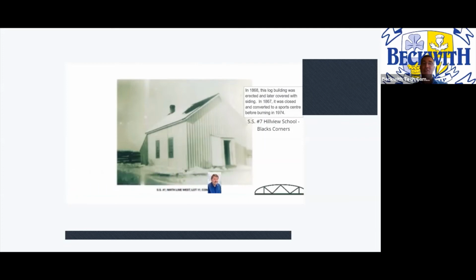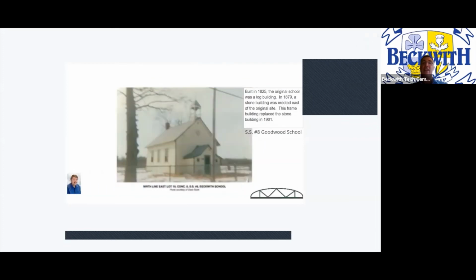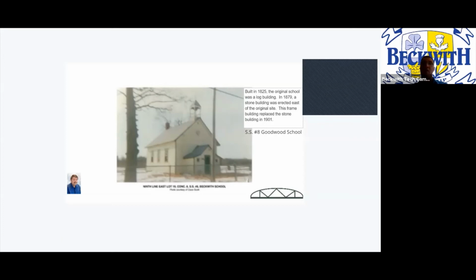Driving us along, crossing the bridge, and we are now at the Goodwood School. And the Goodwood School was built in 1825, and the original school was a log building at that time. In 1879, a stone building was erected a little bit east of that original site, and the frame building that you see here was replacing that stone building in 1901.